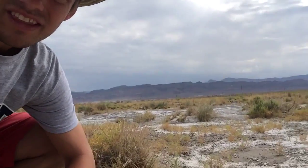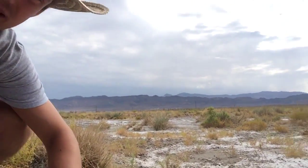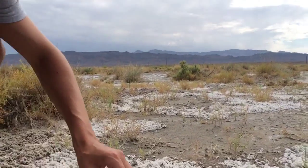Okay, biologists, remember what halophytic means? What a halophyte is? Yeah? Salt tolerant, capable of withstanding very salty soils. Well, you don't get much more salty than this. Just look at the levels of salt here. I don't know if you can see this, but it is super white.